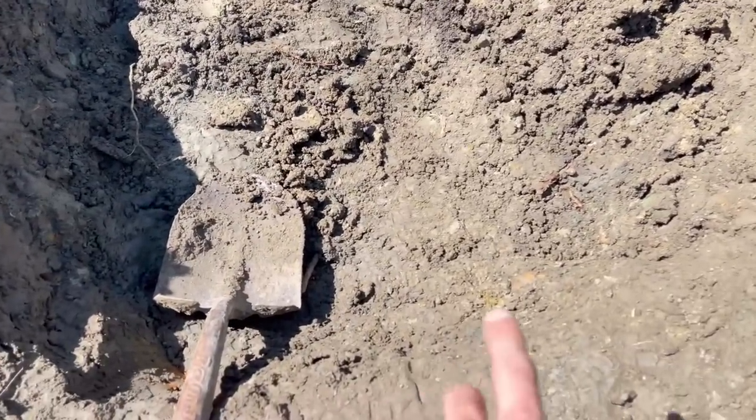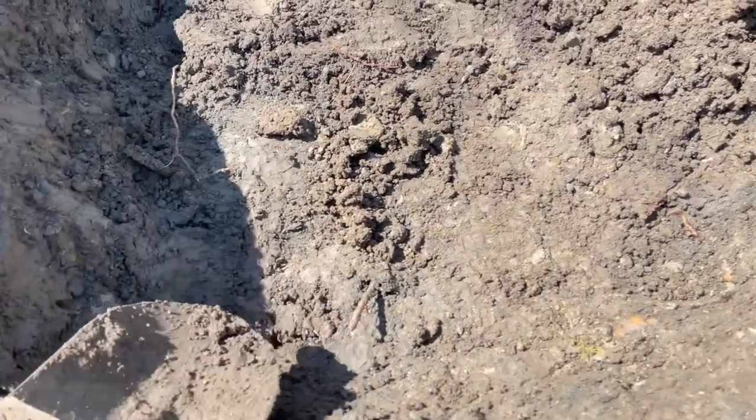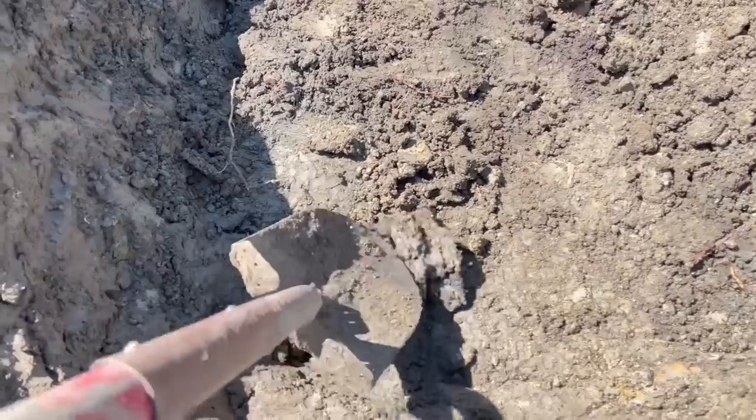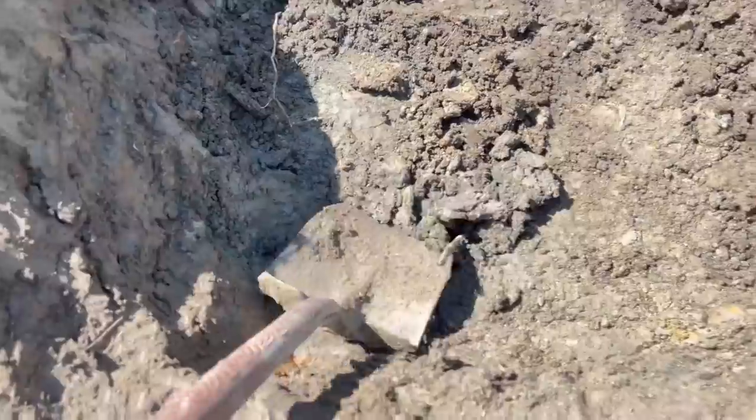And you see where I've been clearing all the fluff off the gravel. All that right there is gravel. A little bit of gravel in there. That's not the layer I'm after. I'm after the layer under it.